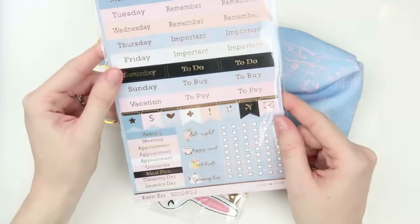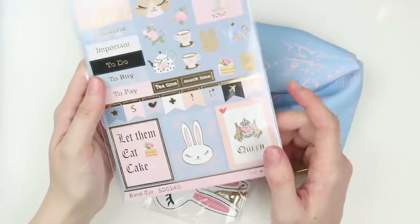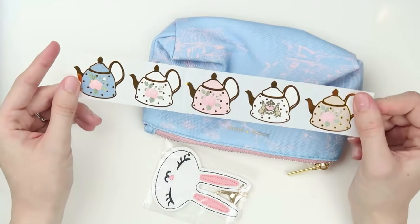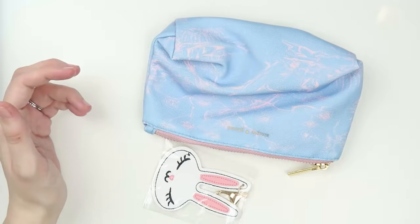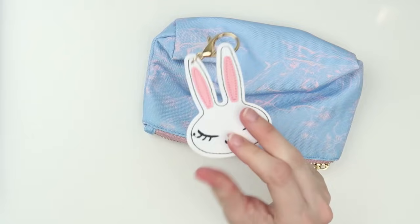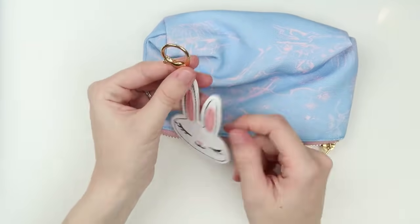You have the sticker sheets, which again, I really could care less about. They're cute, but I'm good. You have the bow seals, or not bow seals, but these are the teapot seals, which is a really hot gold foil. Again, I use these for various reasons or purposes, so I will be saving those because I do like those. And then you get this, what is this called? Oh, it's a keychain, but here, I'll just open it up. So it's like a, I don't know how to describe it, a felt juniper bunny keychain, which she's been sending a lot of these.